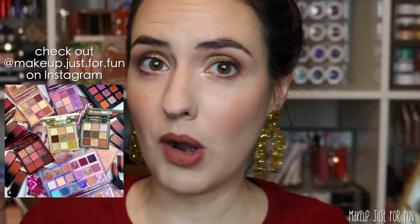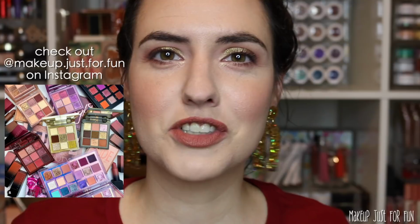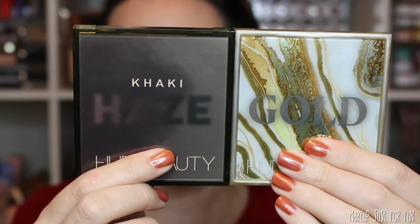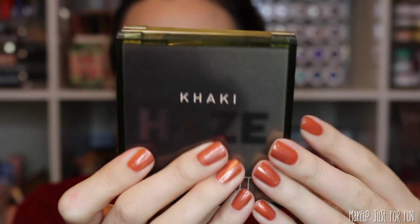When I first posted a picture of this palette on my Instagram page, someone asked if it was smaller than the other Obsessions palettes. And when I took a second look at the picture, it did kind of look like that. I think it's just the shiny backgrounds. I don't know why it did look a little bit smaller, but it is the exact same size as the other Obsessions palettes. So you can see here it's the same size, not smaller.